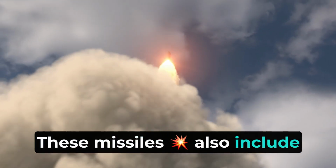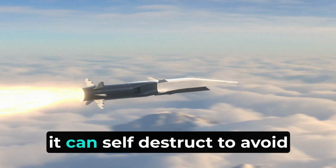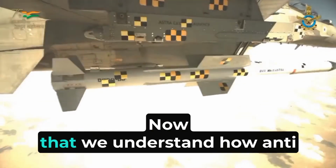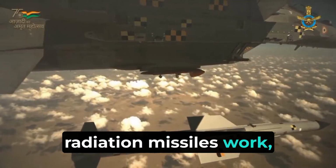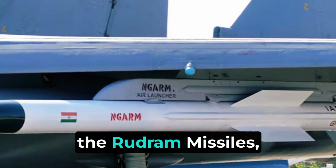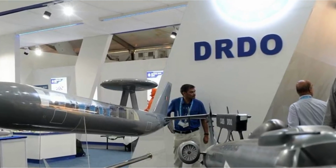These missiles also include self-destruct mechanisms. If the missile fails to hit its intended target, it can self-destruct to avoid causing unintended damage or falling into enemy hands. Now that we understand how anti-radiation missiles work, let's talk about India's own series of anti-radiation air-to-surface missiles called the Rudram missiles, developed by India's Defence Research and Development Organisation (DRDO).